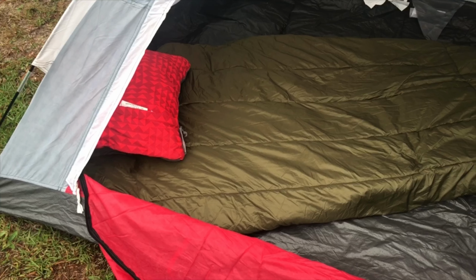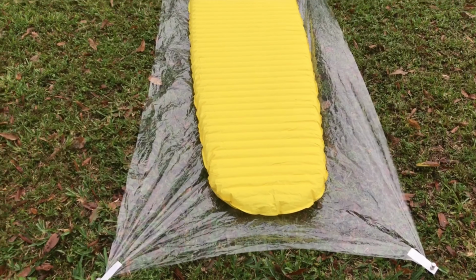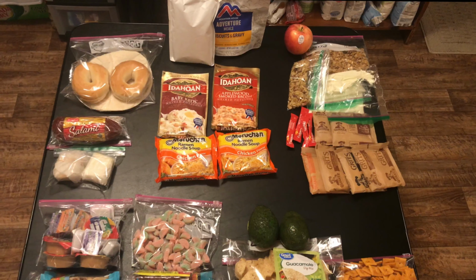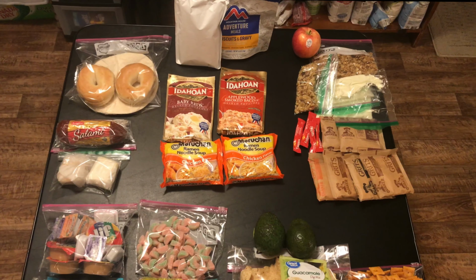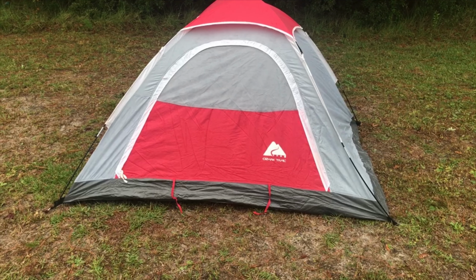We're going to cover the budget gear my sister is using to try out backpacking, the changes I've made to my gear for this trip, and the food we'll be taking. I really tried to do a better job with the food this time. So we'll start with the gear my sister April will be carrying.